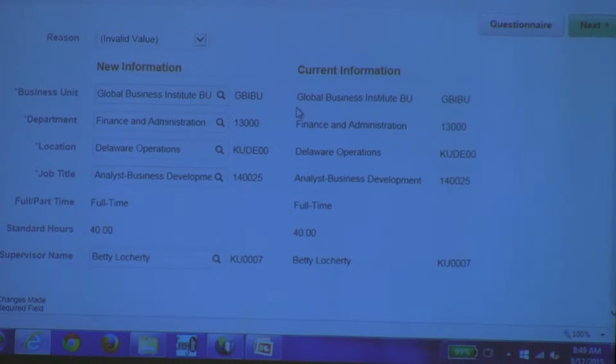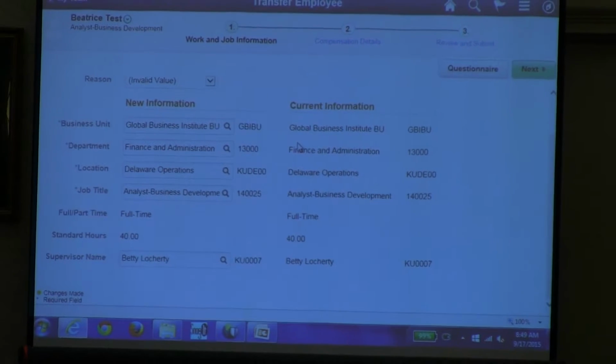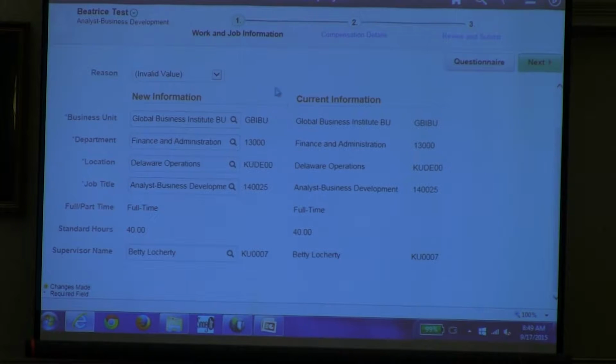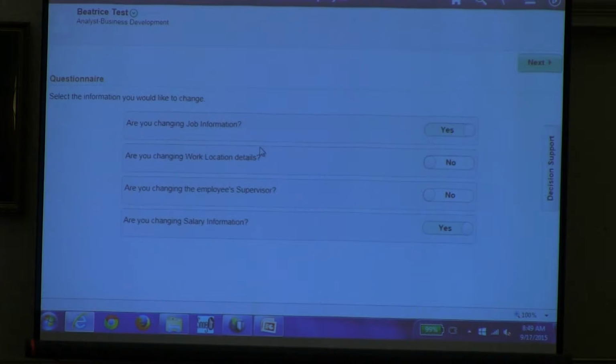Are you changing job information? Are you changing work location details? Yes and no. And what it's going to do on the next page is it's going to reformat this page and only allow me the information that I need to change. So it's going to skinny down what that page looks like so that I'm more likely to be successful. We're not going to save those changes.